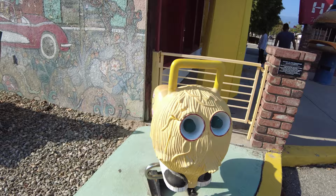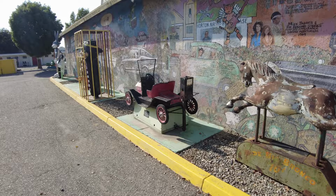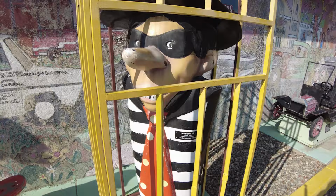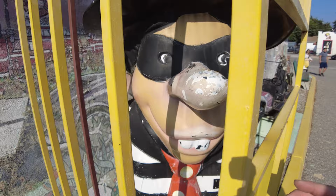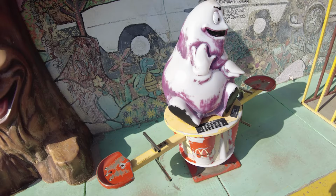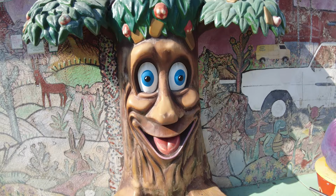Fry guys. Is that a Mr. Toad's Wild Ride? No, it's a jalopy from Route 66. It's the Hamburglar. Why they gotta be picking on people with the buck teeth? Come on, man. You're a good dude. You're just hungry. Sup, Grimace? Evil Grimace. Apple pie tree. A little faded, need some repainting.